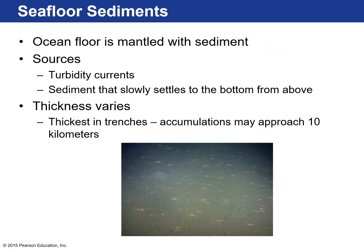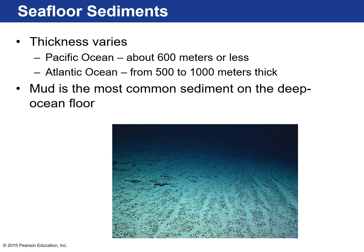All right, let's talk about some seafloor sediments. The ocean floor is mantled with a lot of sediments, and they are derived from a number of different sources. One is from turbidity currents that just barf out into the deep ocean floor. It settles basically sediment from the continents. Depending on where you are, the thickness varies. In some places, it approaches about 10 kilometers, like I mentioned, in the Indian Ocean. The Pacific Ocean, on average, is about 600 meters or less.